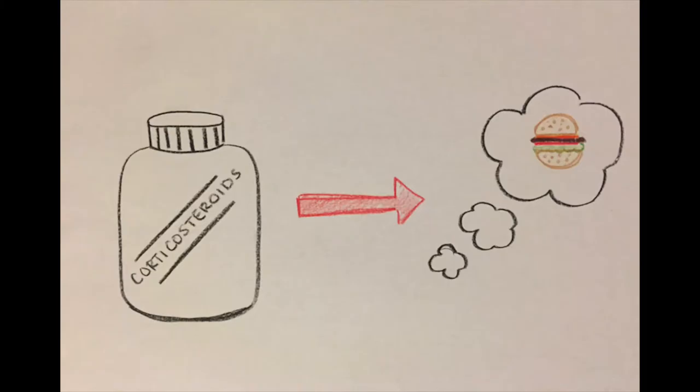Most DMD patients are on corticosteroids, which have been shown to lessen the effects of the disease and improve their quality of life. However, a side effect of these steroids is an increase in appetite. This puts them at a risk to gain weight.